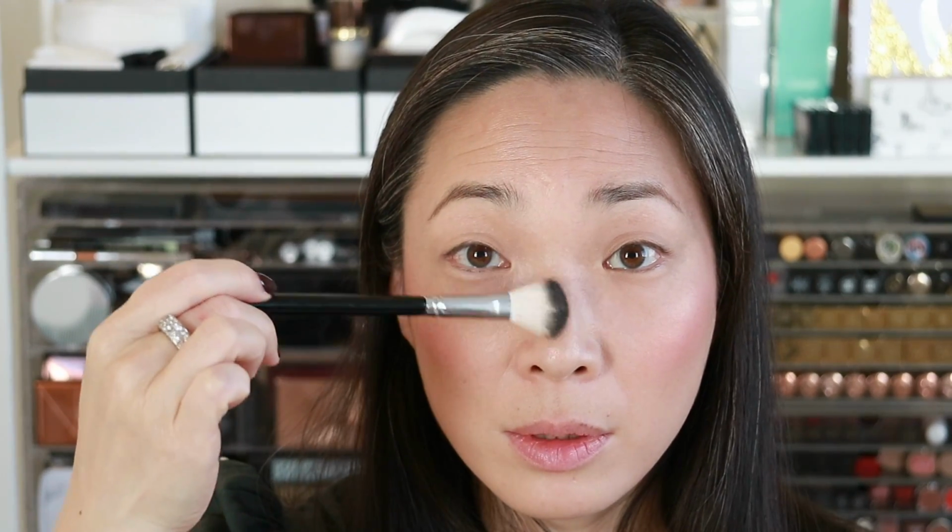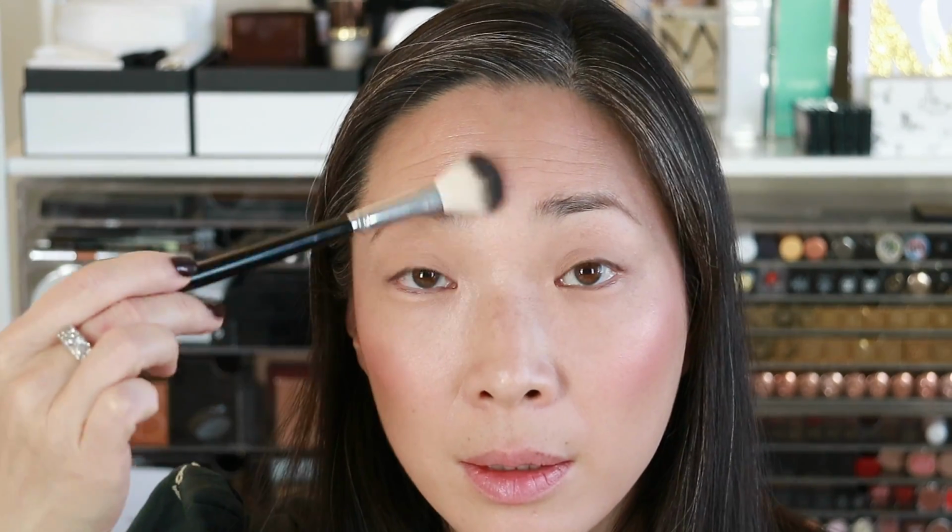Put some down my nose. I really like this highlighter, I have to say. I think if you have a similar skin tone to me, this would work for you. I was very, very worried that all of this would just be too dark or too warm or a little bit off for me, but I think it actually works. I'm pleasantly surprised.